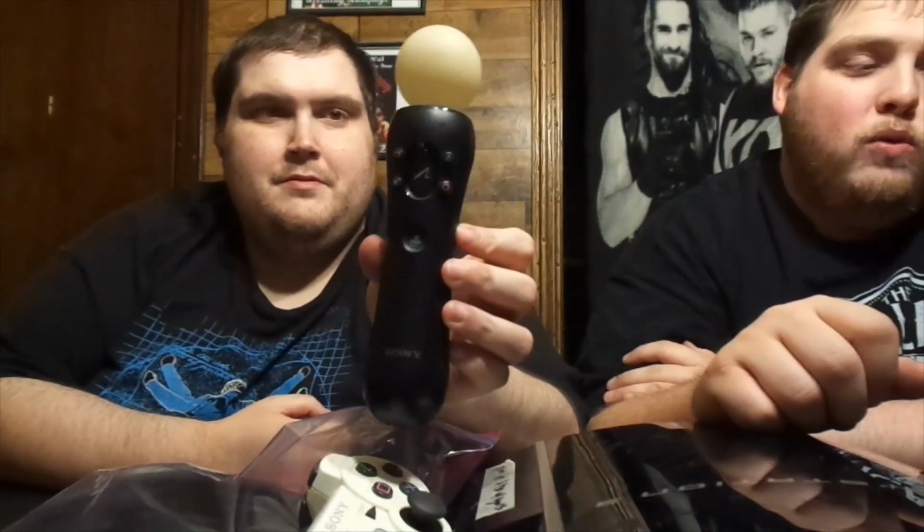And then we also have inside the bag. I'll grab that Move controller out of there, Jay. And then we got a Move controller. These are worth $25. So if you find these Move controllers, the PlayStation Move controllers out in the wild, pick them up.